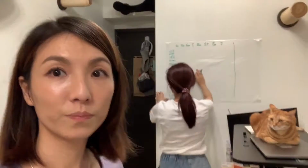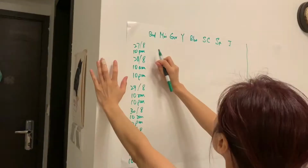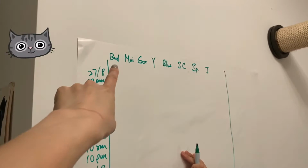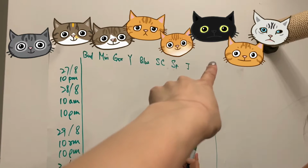Okay, we're doing a roster right now. This is the medication roster that we're doing. As you can see, Holly. Hi, Holly. So this is the roster for all of the cats. We've got Buddy, Moi Moi, Gaga, Yellow Cat, Blue Cat, Sir Carlos, Barta Cat, and Ding Ding. That's a Chinese character, by the way.